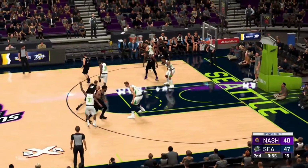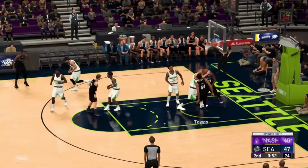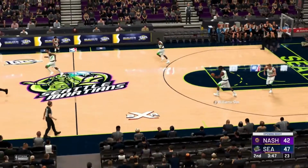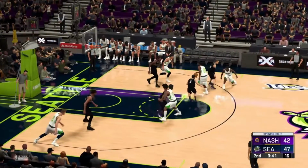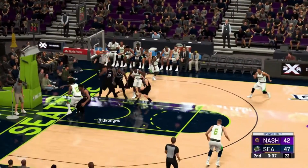Price outside. Here's Towns, and Towns throws it down. And how about the offensive rebound with a little extra punch on the putback? You're right, Greg. As they look to trim the deficit, could we see them send a few more bodies to the boards from here on out?